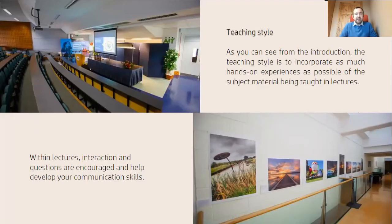So what is the teaching style? As you can see from the introduction, the teaching style is to incorporate as much hands-on experience as possible of the subject material being taught in lectures. Within lectures, interaction and questions are encouraged and help develop your communication skills. So what we have is the lectures with the labs, and then we have the more interactive projects.